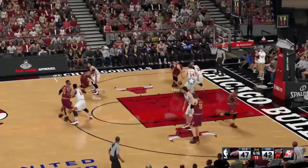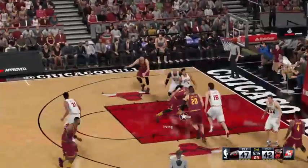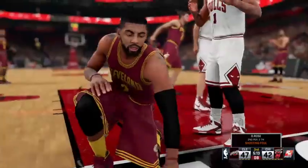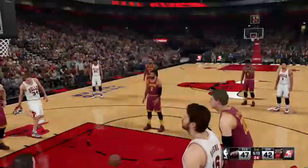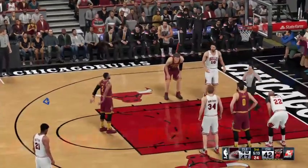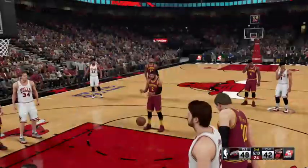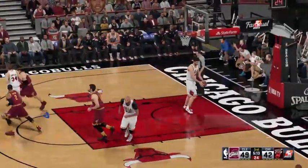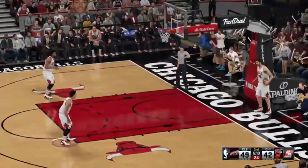Irving against Rose. Love dishes to Irving, and so he draws the foul on the shot. A trip to the line to shoot 2. And for Kyrie Irving, it had been a long time coming. Last season, he finally played in his first postseason with the Cavs, and up until the unfortunate injury, he certainly made the most of it.